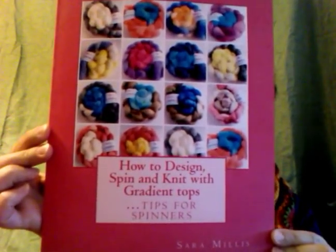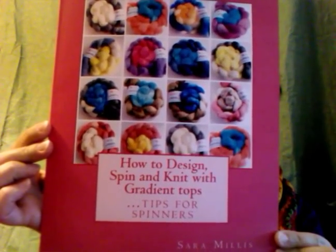Now, do you remember last week I told you I bought a book at Wonderwool from the lady who runs Sarah's Texture Crafts, Sarah Millis? Well, I left it over here. Here's the book. How to Design, Spin and Knit with Gradient Tops. I haven't read it properly, but I have had a quick read of it today, and I learnt something on page 4. So it's pretty good, pretty good.